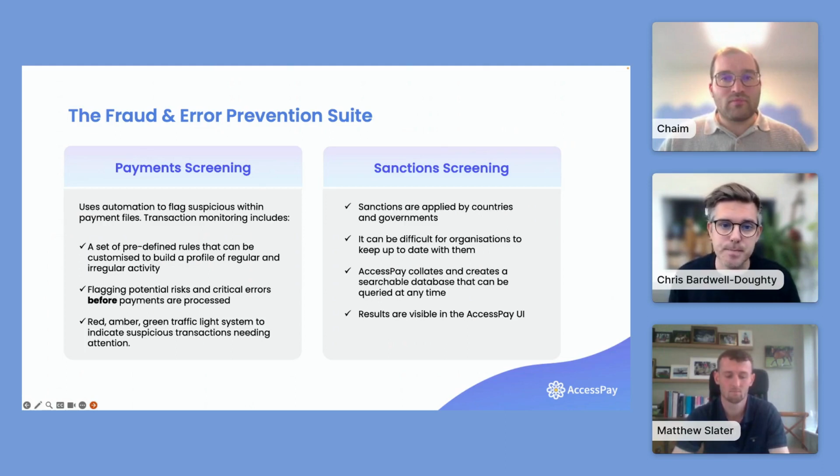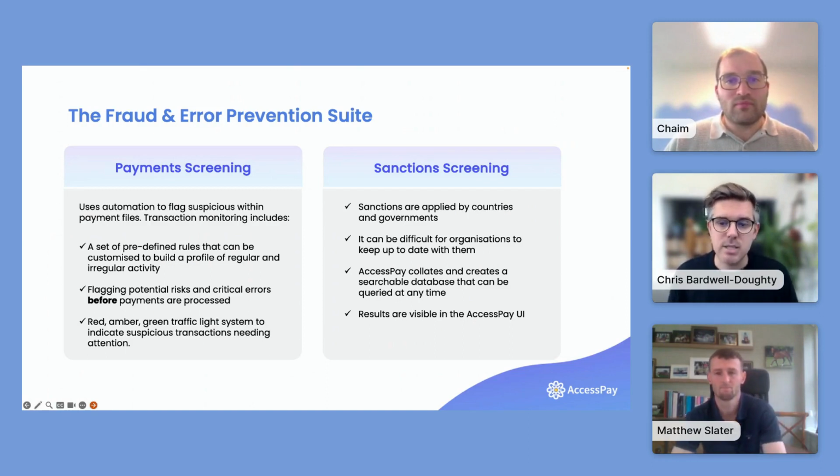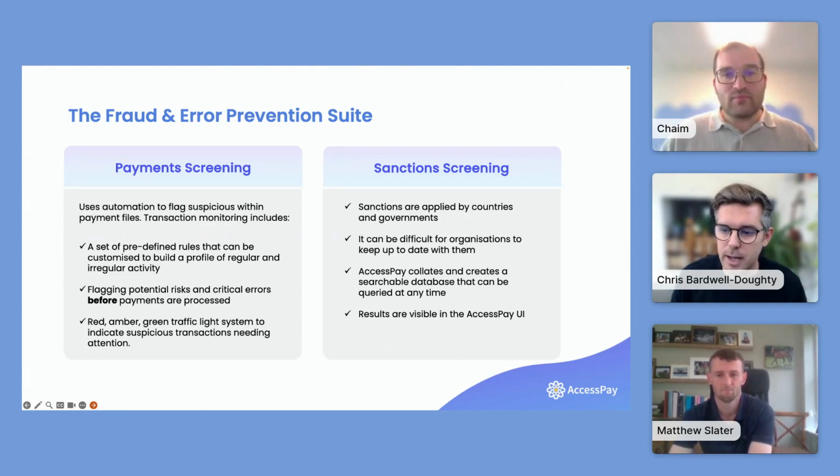For sanction screening, the sanctions are applied by countries and governments, which, as I'm sure everyone is aware, can be very difficult to monitor, track and keep up to date with. And what we do at AccessPay is collate that information, and that allows us to create a searchable database that can be queried at any time, making sure that as part of the fraud and error prevention suite, you're able to include those sanctions within the A&V, payment screening and sanction screening workflows that you may already have. And as well as that, it makes those results visible throughout the UI.